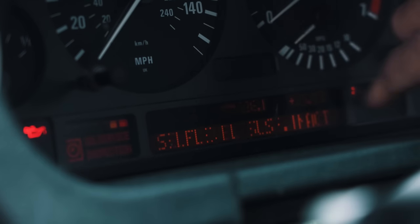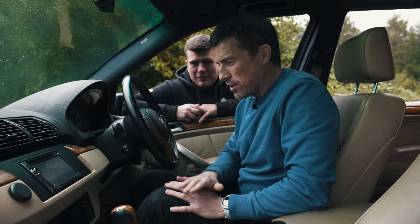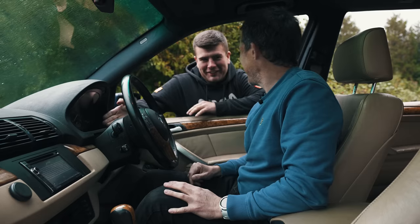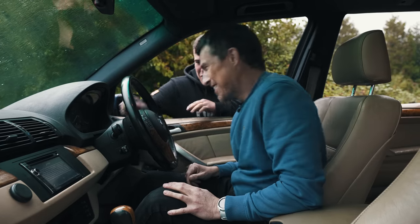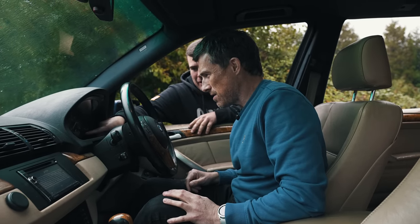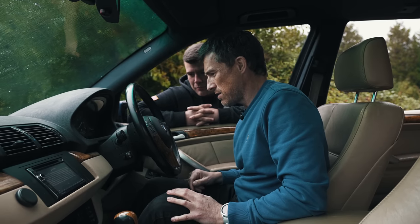What's going on with the digital display? Yeah, the pixels have started to go. So, you said that you're an honest salesman, everything works. That doesn't work. It works, mostly. Usually, that is caused by jump starting and things like that, and a flat battery. A variation in voltage can affect the pixels in the dash.